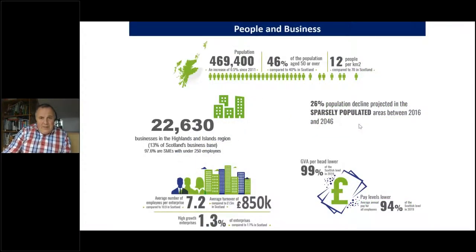Our area, 500,000 people, 12 people per square kilometre. The Scottish average is about 67, the UK average is about 250. So, a sparsely populated area. Our businesses tend to be slightly smaller, so 7.2 employees rather than 10.9 in Scotland, and turnover roughly half. Scotland's about 1.5 million per business. Our turnover per business is about 850,000. That's averaged across all of them.